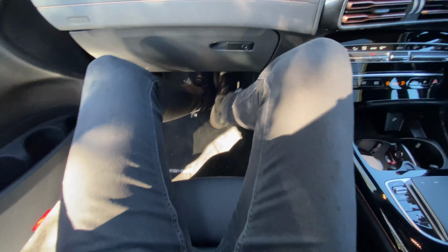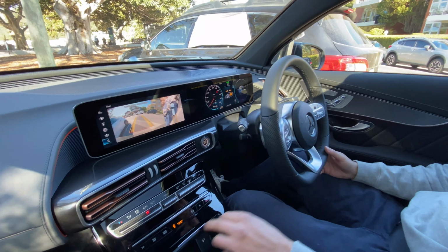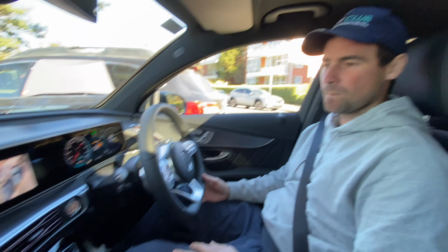Yeah, see, really not a whole lot of space here in front of me, which you kind of expect for a bigger SUV to have a little bit more room just generally, but it's only a mid-sized SUV, though.